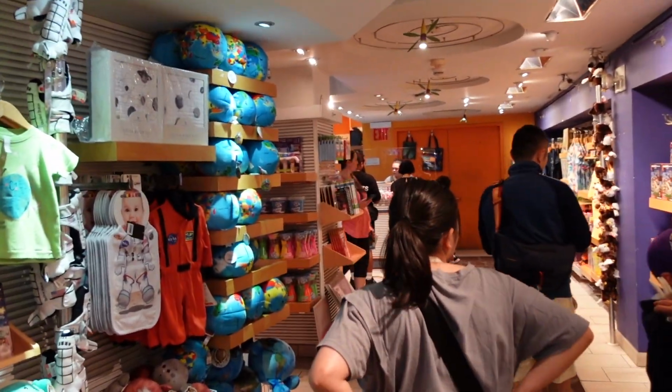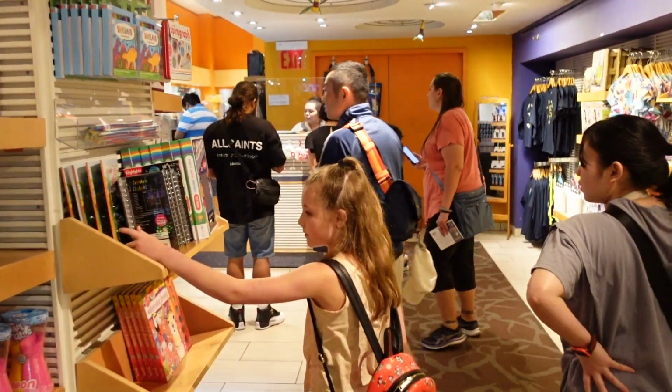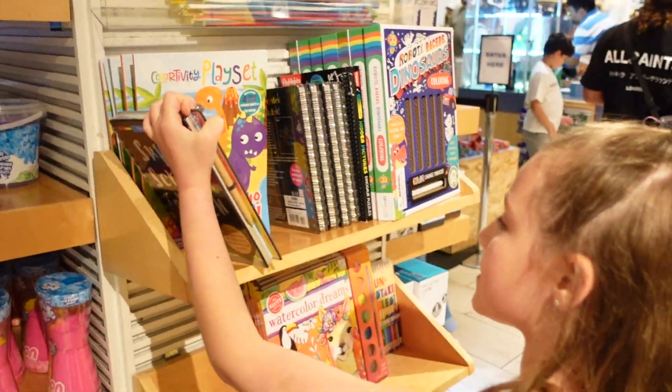So hopefully the gift shops are not closed. Oh, it's right here. Kaylee's on the hunt for something over here. She's pulling me in this direction. I don't know why yet. What do you see, kid? Super scratch and sketch, huh?